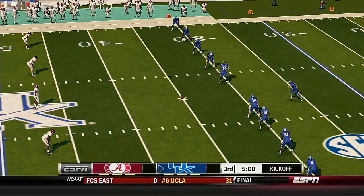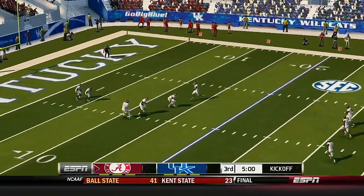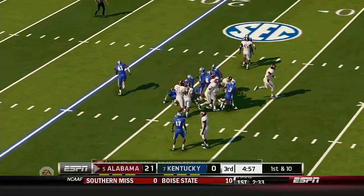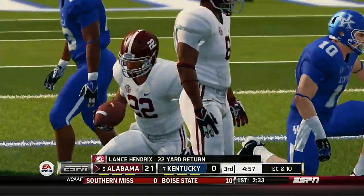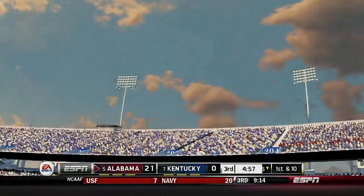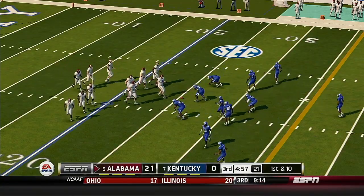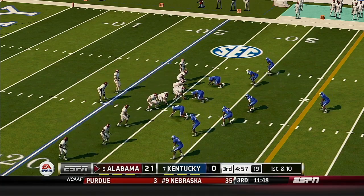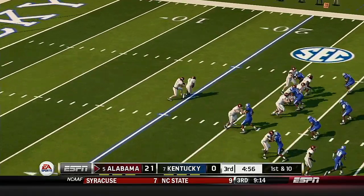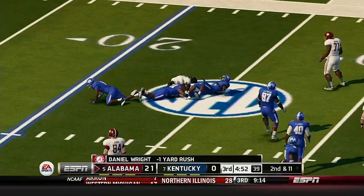All right, Reese, David, thanks, guys. Just about set to start the third quarter. He'll return it from the three. And he just got stood up right there. They'll take over here, ready to start a new series. He's taken down at the 25.